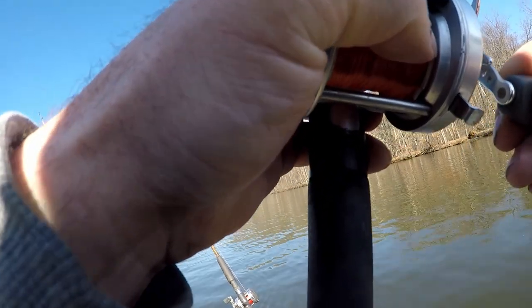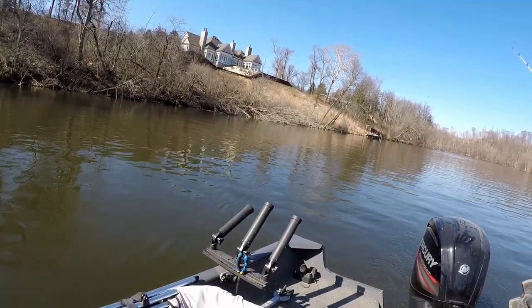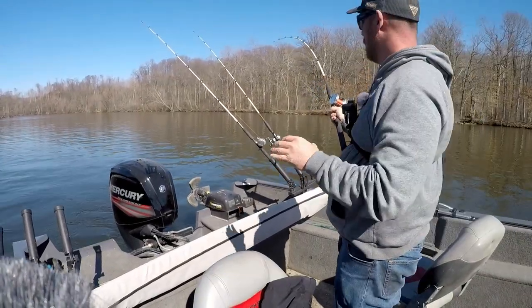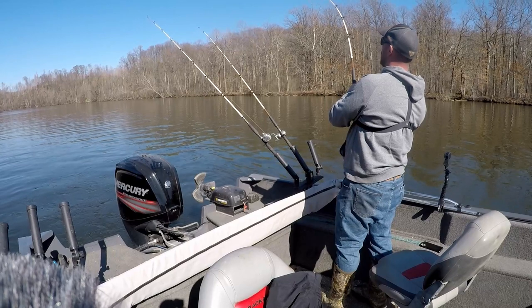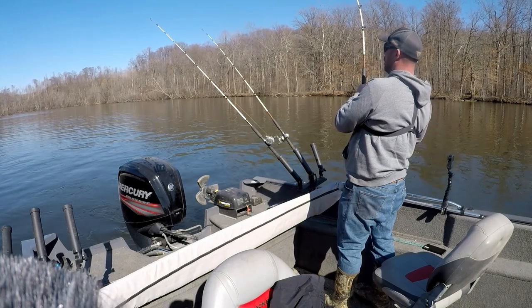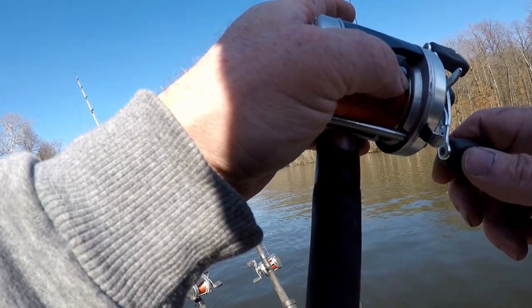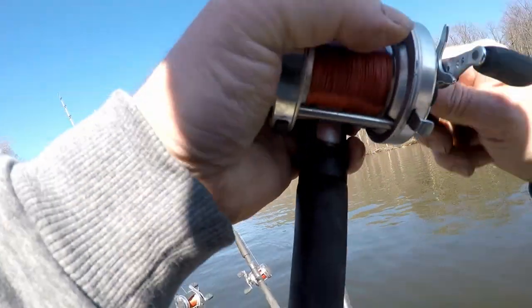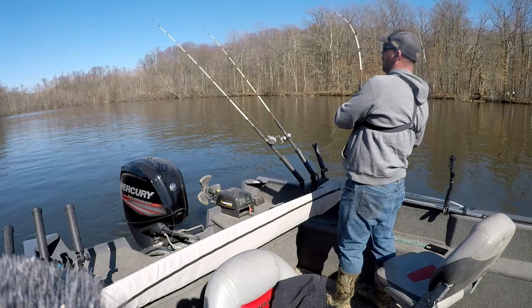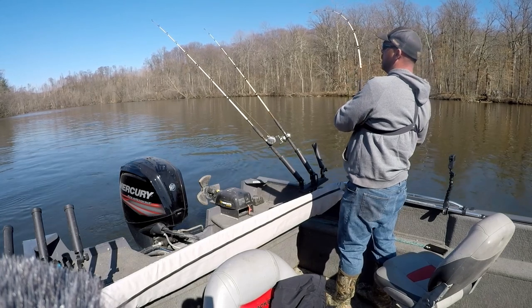This is a big fish. It's one I've been waiting all day for. Yeah, I can't even move him. It's ridiculous. Can't even move this fish. This could be a 30. Oh yeah, you see him down there. He's rolling. Big fish.